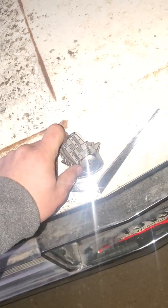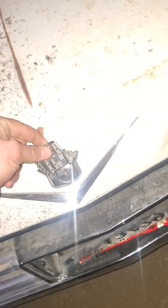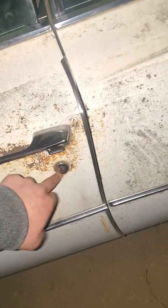And I need to get a new trunk lock for this, because those aren't the original keys for it, and the switch there, I had to buy that because we lost the keys. And I'll probably change out the door locks as well at some point, and get new windshield wipers, because I mean those are really scratching up the window.